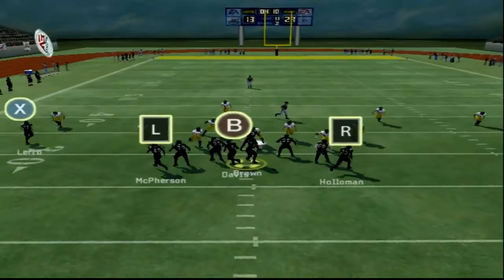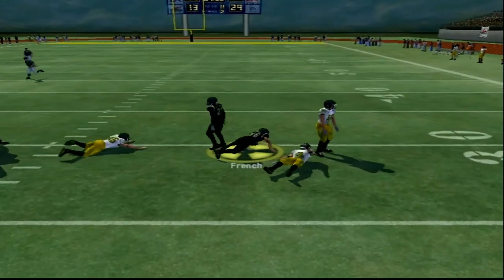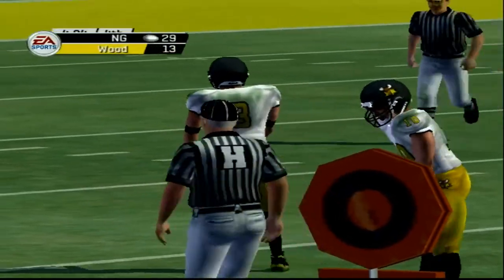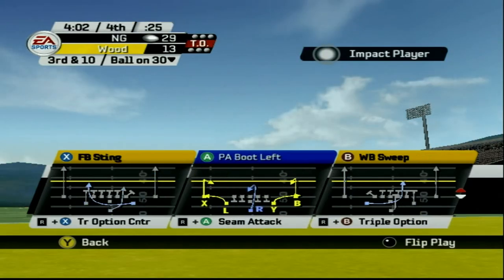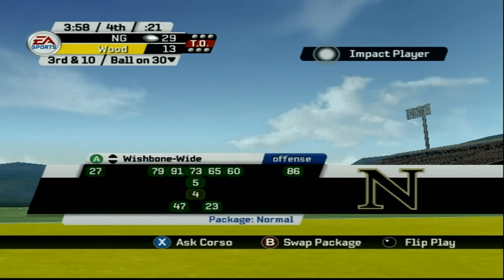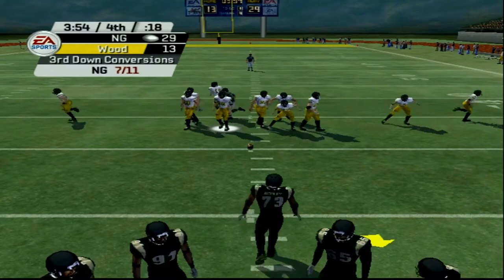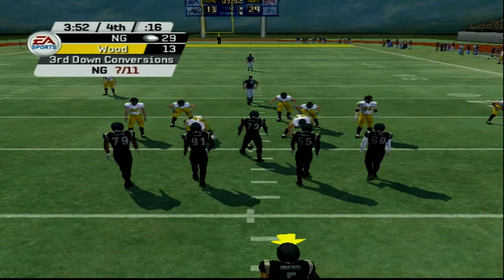It's a full house backfield. He drops back, throws it out there, and it's caught. McAfee brings him down for a loss. They get a 1-yard loss on that one. Loss on the play. Nickel defense. Ball on the 30-yard line.